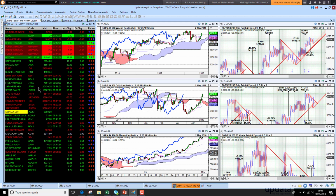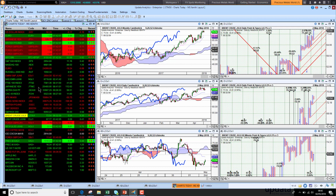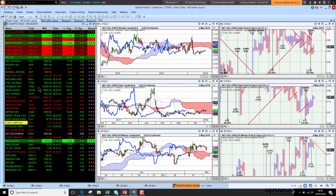Brent crude sitting at 73.50. Strong results out yesterday from BP on this higher oil price. WTI also just below the cloud there short term, as is Brent crude. So we're seeing crude oil weaker in the short term, but medium and long term trends look good. US nat gas sitting at 279. Very little change on nat gas over recent sessions.